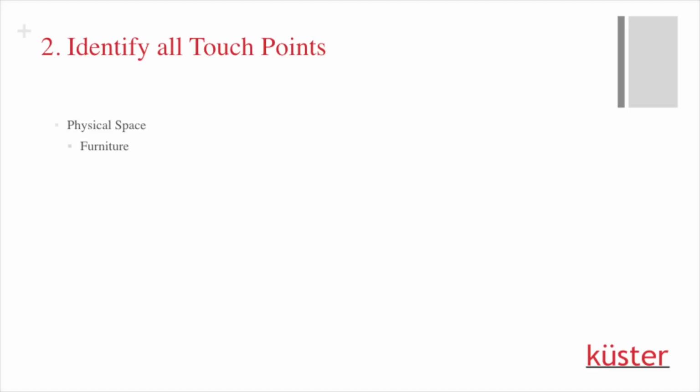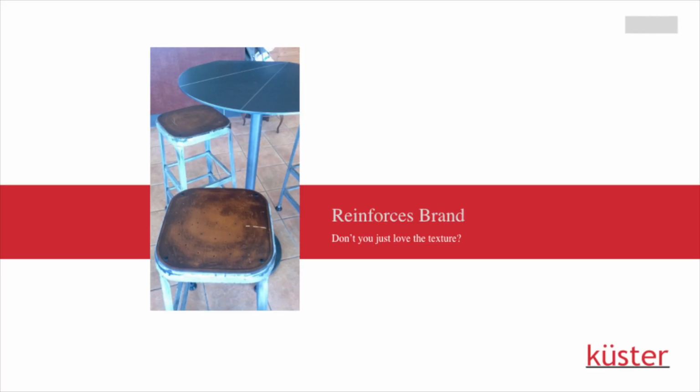And you can't forget the furniture. Not only must the furniture be comfortable, it also needs to be functional, and it definitely makes a statement about your client experience. Don't you just love the texture on these pieces? Do they evoke a coffee house vibe?